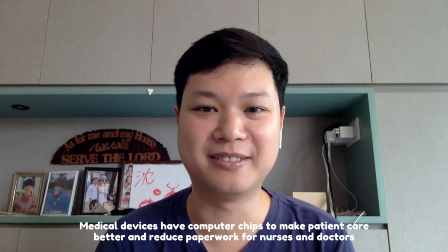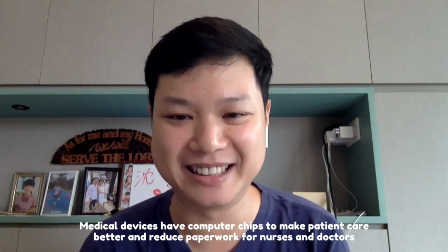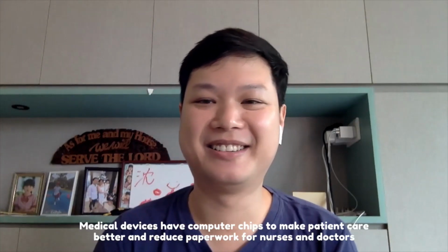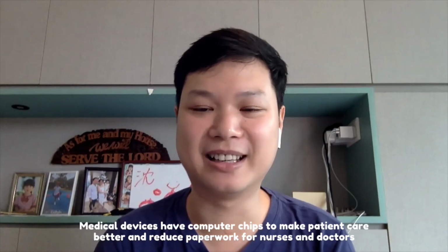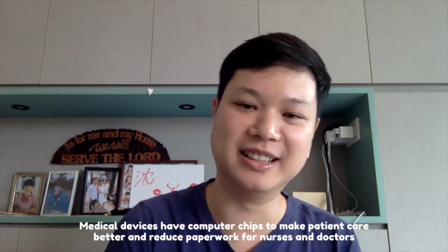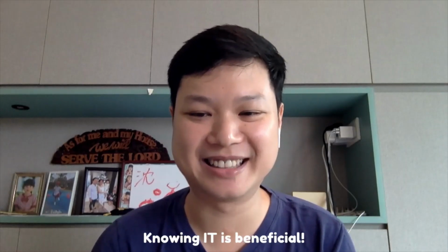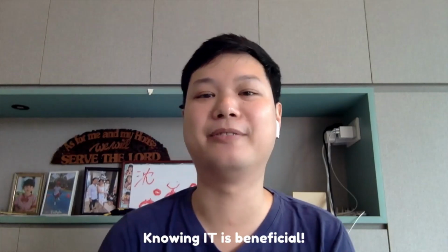Then we have IoT, right? Internet of Things. We also have IOMT, Internet of Medical Things. So the devices are trying to talk to one another, trying to make patient care better, trying to reduce paperwork for the nurses and doctors. And so there's a lot of IT things that come in. So knowing IT is, I think, very beneficial.